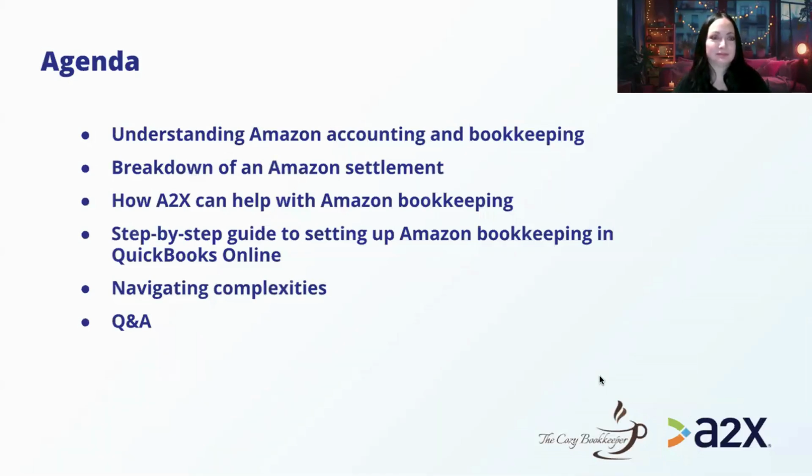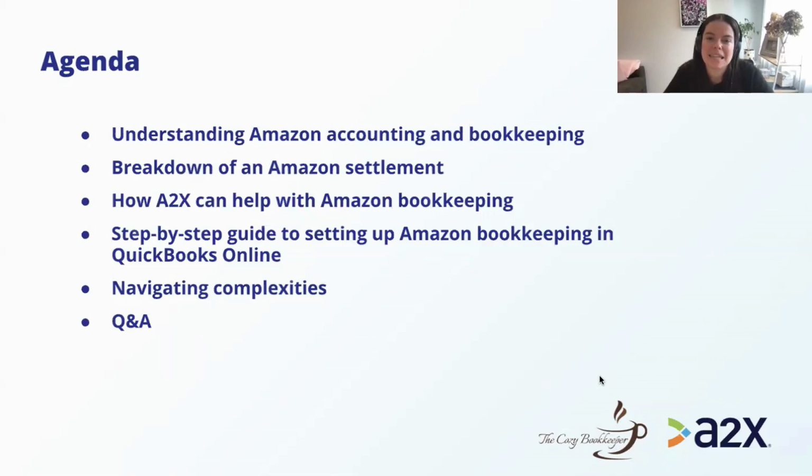Cool. Okay, so what we're going to cover today. First of all, we're going to start by understanding Amazon accounting and bookkeeping, and we'll break down an Amazon settlement. We'll then have a quick look at how A2X can help with Amazon bookkeeping, and then we'll get into probably the meatier part of the presentation, where we'll go through a step-by-step guide of setting up Amazon bookkeeping in QuickBooks Online. From there, we'll identify a few of the complexities with Amazon accounting when you're getting set up. And then at the end, we'll have a Q&A as a chance to answer your questions. So as I say, pop them in the chat so we've got them ready for the end.